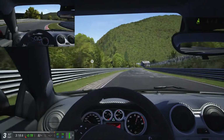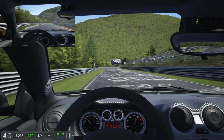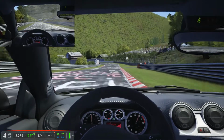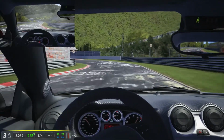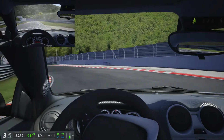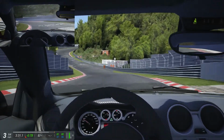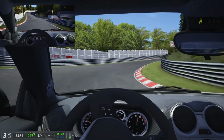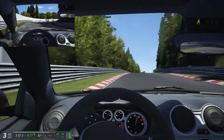As you can see, it is going negative on the delta, though we're not really looking at the delta. That does show a little bit of what I was losing. And here I actually heard the ABS kick in. That's one of the only points I actually heard the ABS kick in. This is where it goes wrong.